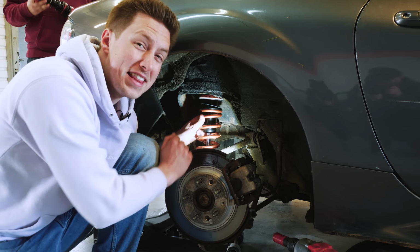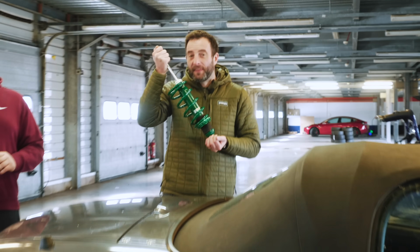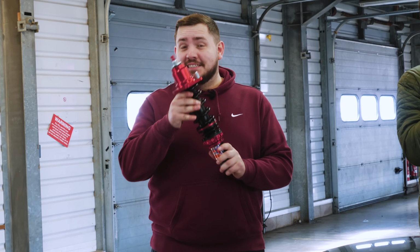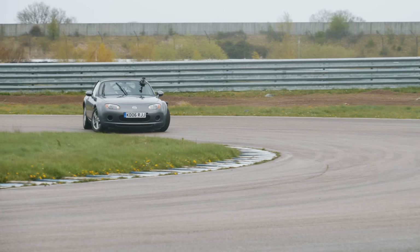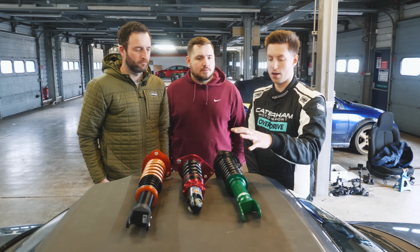This is a set of £3,300 coilovers. And this is a set of £500 coilovers. We're testing all of these blind to see if we can tell the difference. Let's go. We're here at a racetrack to see if a racing driver, an engineer and a car nerd can really tell the difference between low-end and high-end coilovers.